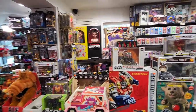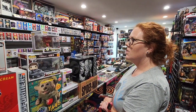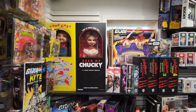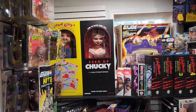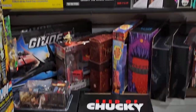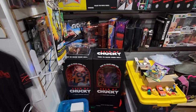So we do the life sizes. Have they not made it on YouTube yet? No, I haven't done a YouTube video in a little bit. Okay, so it's time to raise some hell, and we got some really creepy dolls. These are 1/1 scale Child's Play dolls. We have all three from Seed of Chucky. These are Trick or Treat Studios. You got Tiffany, and then just the Good Guys doll, that's from the regular movie. Anybody who thought this place was haunted before, we're tempting fate.